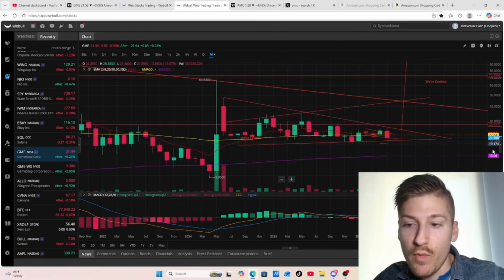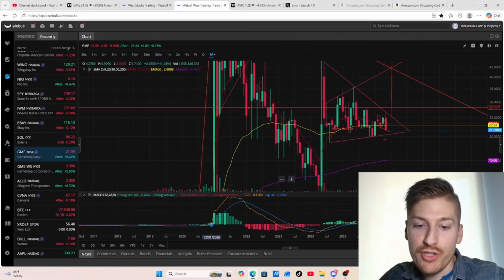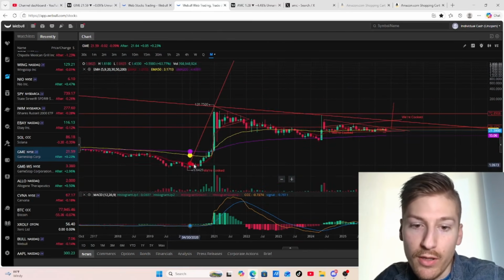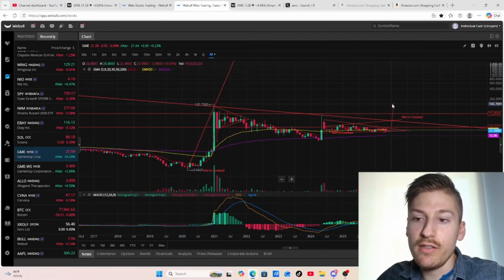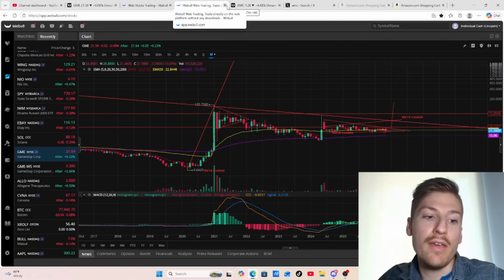That's something that we're actively watching on this stock, as the monthly MACD on this stock has shown to be a tried and true momentum indicator for large scale moves, right? Large scale move, and then potentially another large scale move. So we're watching that very closely on GME.